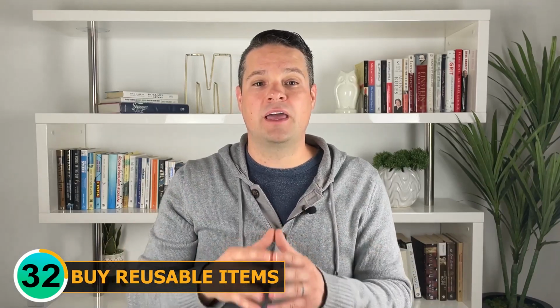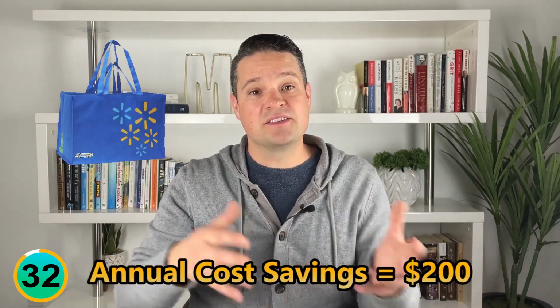Another simple cost savings in the DIY area is to cut your own hair. The average haircut costs around $30, so skipping 1 haircut a month will save you big bucks. And when possible, buy reusable items. Buy containers, not Ziplocs. Use rags instead of paper towels. Use reusable shopping bags instead of plastic ones.